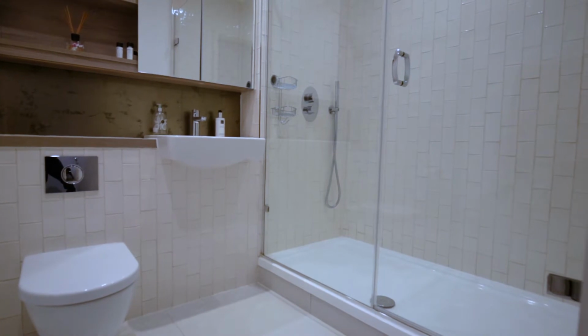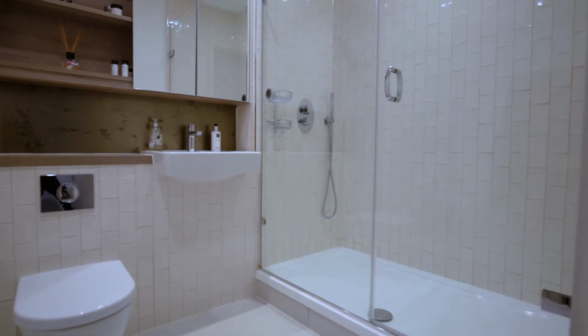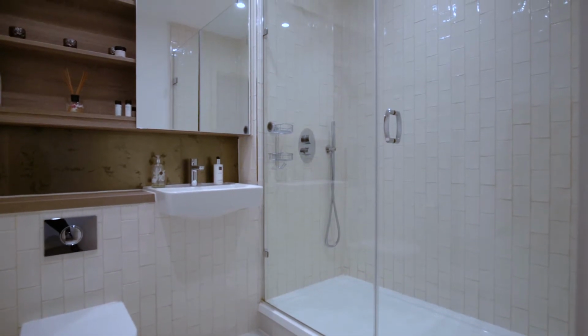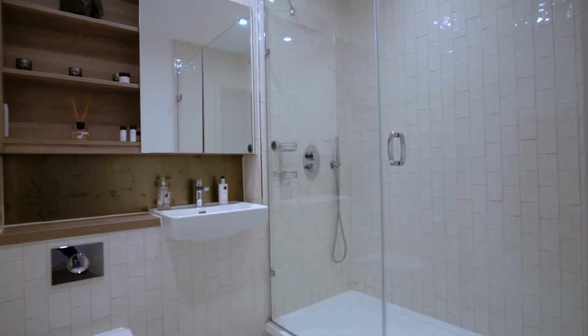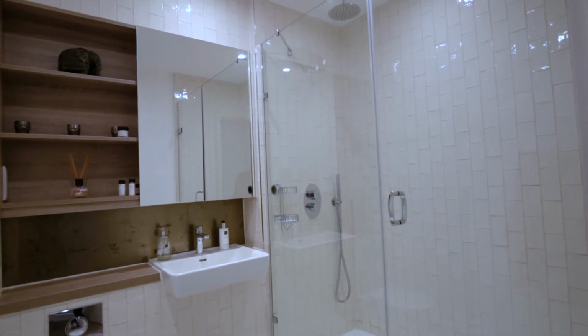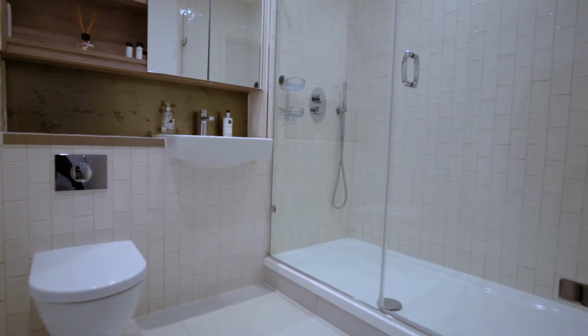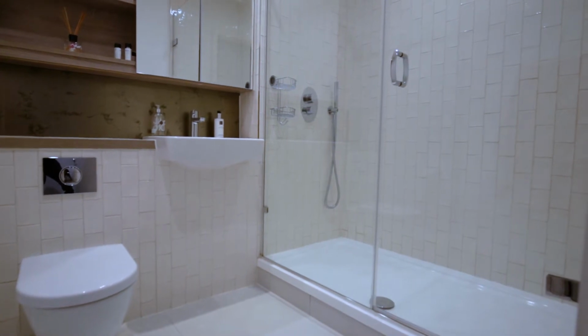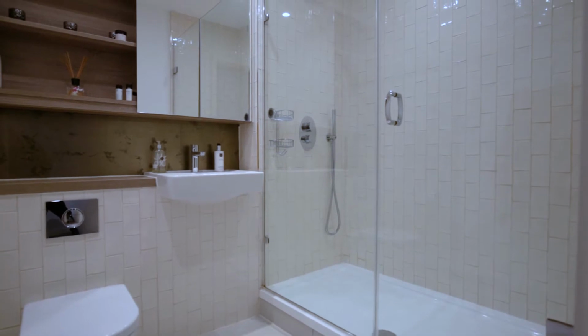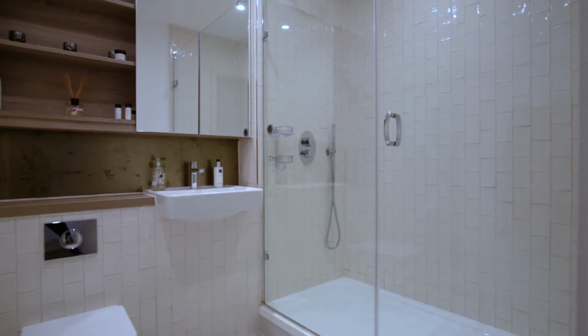We're now looking at the shower room, and we have a lovely white suite which has a double shower with a rainforest shower over the top and the hand spray attachment. We've got a sink, basin, toilet, and obviously the mirror which is concealing a nice storage cupboard. There's also a heated towel rail in here as well, which is always lovely. The tiles are really nice, and I think the developer's done a really lovely job on this.